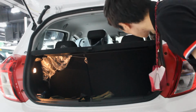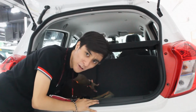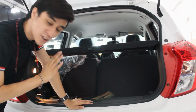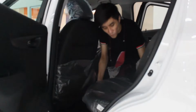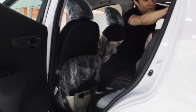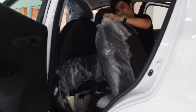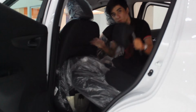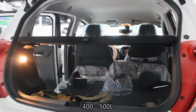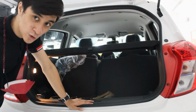And if you notice, if I fold the seats down, they don't go all the way down. You notice they're bouncing. So there's a weird process of folding the seats all the way down to make it flat. You have to tumble the lower seat on each side and then remove the headrest to make it completely flat. Yeah, that's a long process, but you'll get there eventually. And with all the seats down, boot capacity doubles. So I assume this has around 400 to 500 liters of space with all the seats down. So with that bit, I'll show you the engine.